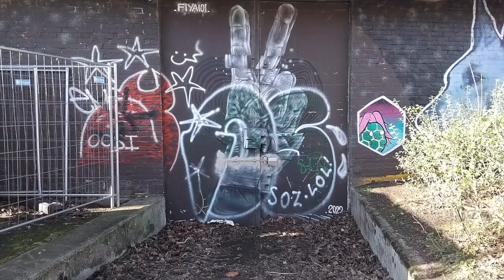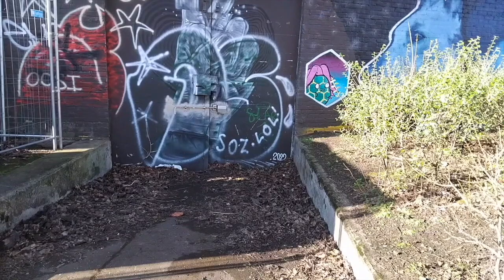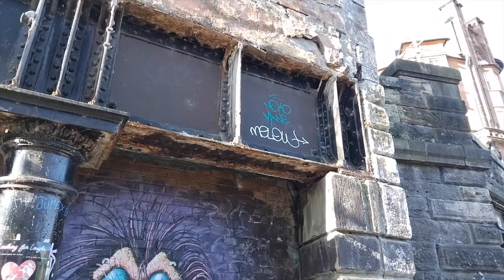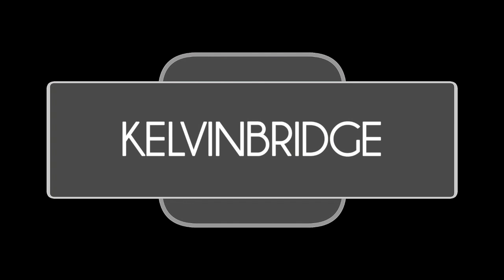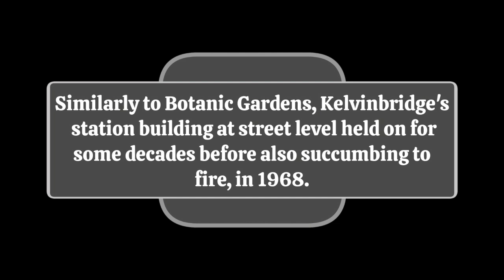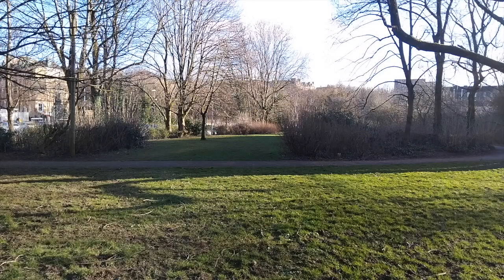A sizable portion of the station's remains still sit behind that door, with the concrete on the right accounting for the exact position of the platform. As does some pretty robust ironwork up above us. The Caledonian railway route, eventually taken over by the London, Midland and Scottish Railway prior to its closure in 1964, took off in this direction further on towards Glasgow.